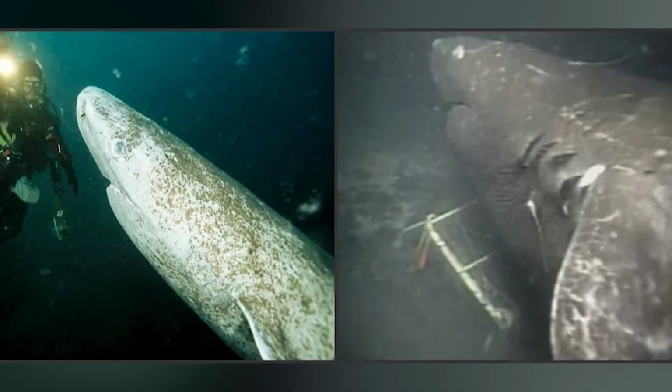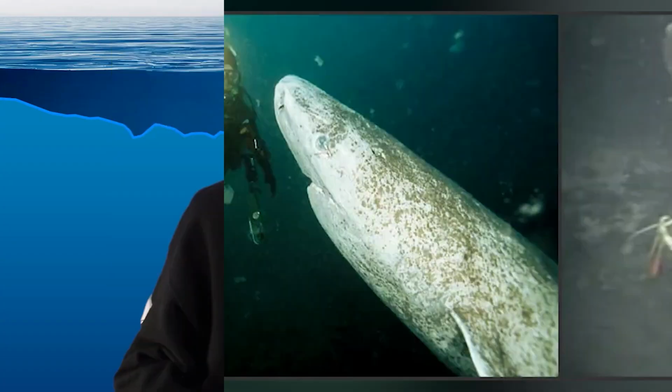Just, you know, cruising at the bottom, just chilling. I don't know, after watching this video a couple times, something's not adding up. Looks too old and docile to be a great white's great-grandfather, you know? Also, I don't know about these cage dimensions. Looking a little small to me.